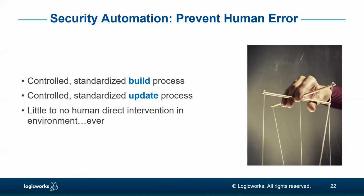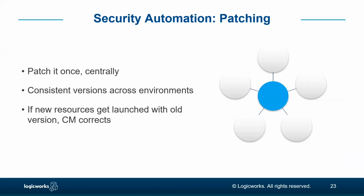So through the use of automation, as I mentioned, we can prevent human error by standardizing the build and update process and expressing those standards as code. The goal here is to have as little human interaction or intervention as possible with the environment. When we talk about patching, patching instances becomes almost trivial when you're using automation, and we're able to patch systems across different regions, across different availability zones, and across different services if needed. This provides consistency across your environment.